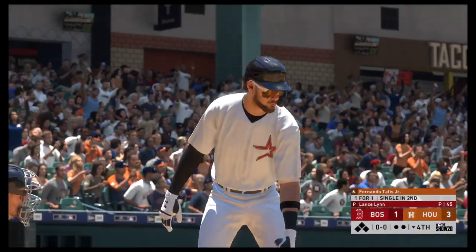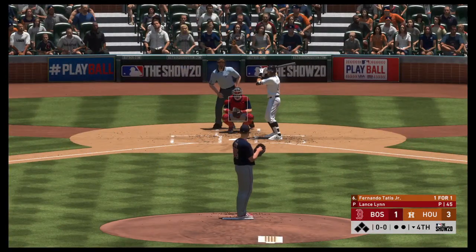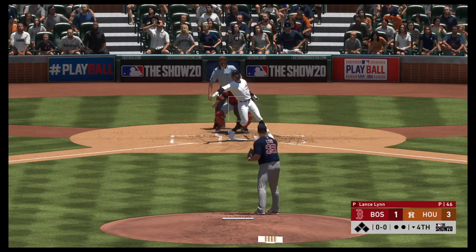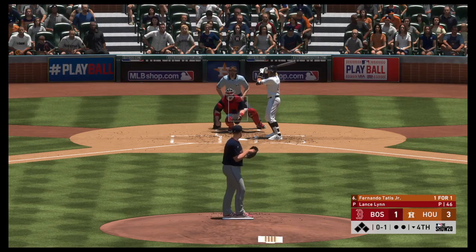Thank you, Heidi. Leading off for the Astros. Up next is Fernando Tatis Jr. One of the keys to securing a win, they want to keep the pressure on and try to build that lead as much as they can moving into the later innings. This is hit down the right field line, but it's going to get out of play for strike one.